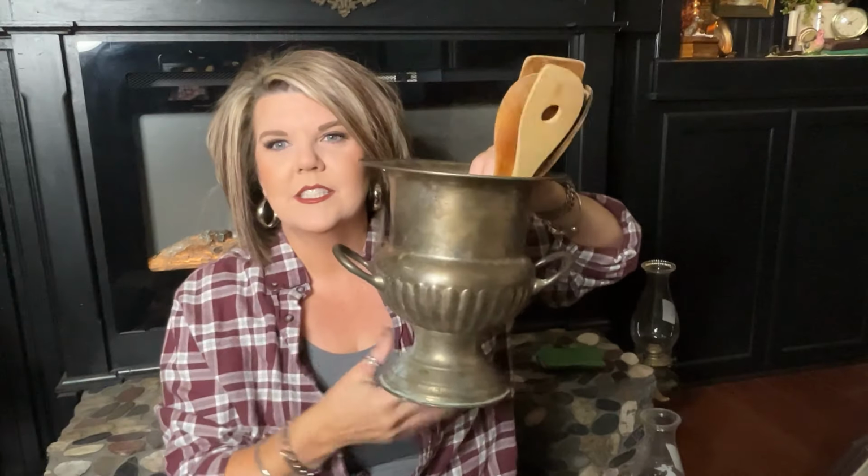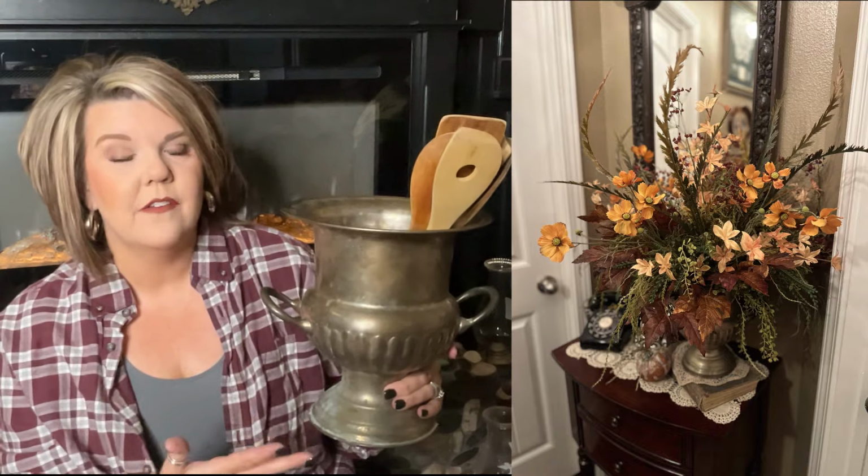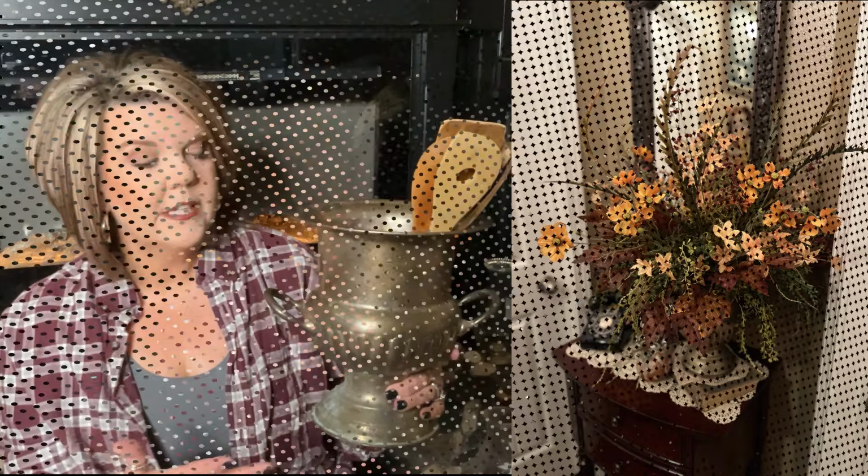I was so excited to find another one of these. The one I currently use looks just like this. I have it in my hallway with a beautiful floral arrangement in it, but I sold one in my booth that one of my viewers bought, and she uses it in her kitchen for her utensils, and I thought it was so beautiful. So I did pick this up for the booth.